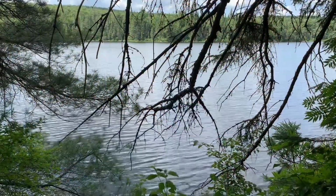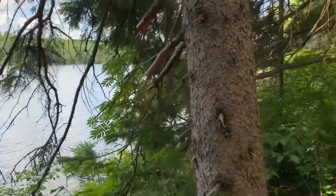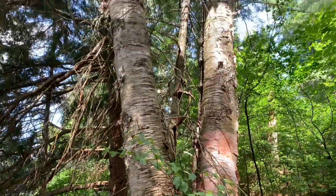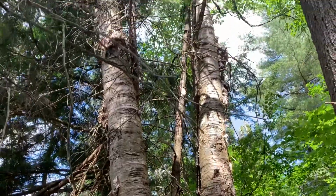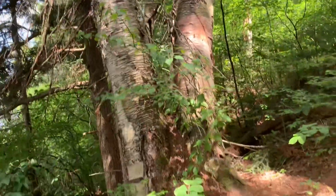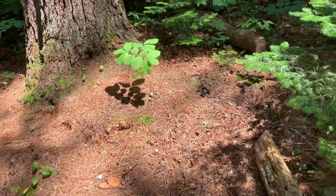Well, we finished our little lunch snack here by the water of Rain Lake, and just before we go, I just want to show you this giant birch tree here. That is a very, very large birch. Anyway, we just found a little spot off the trail here to set up and had our lunch. Now we're back on trail.